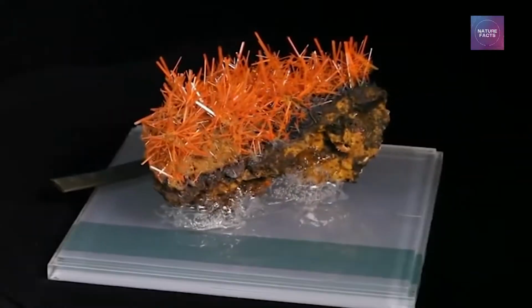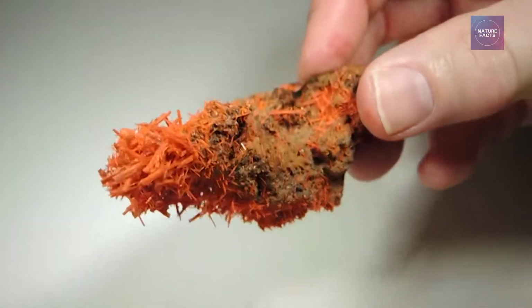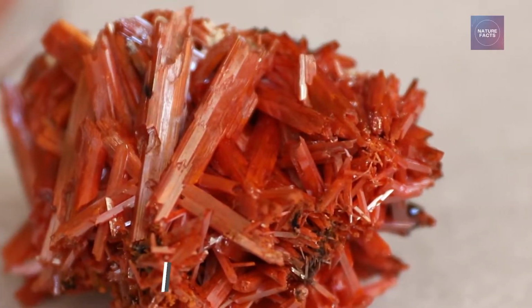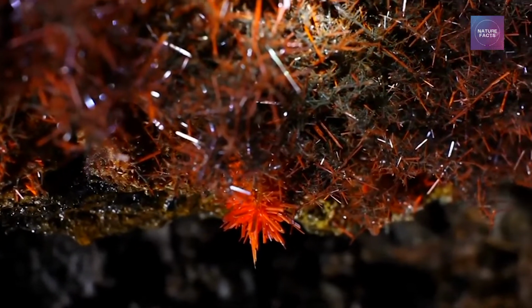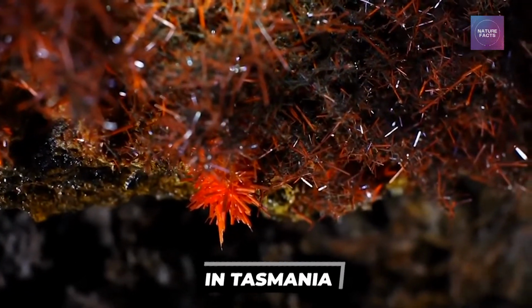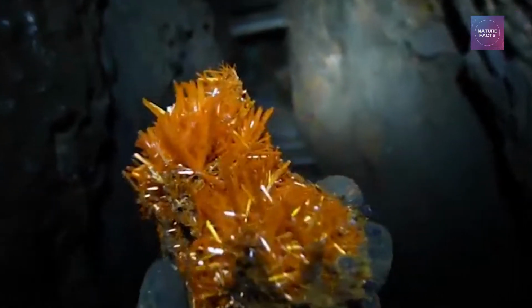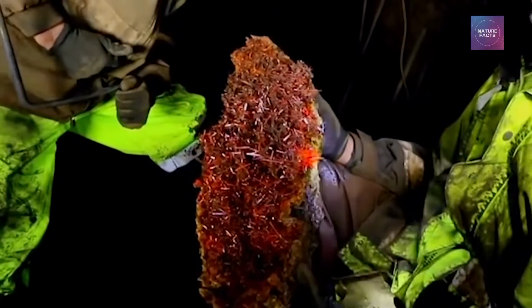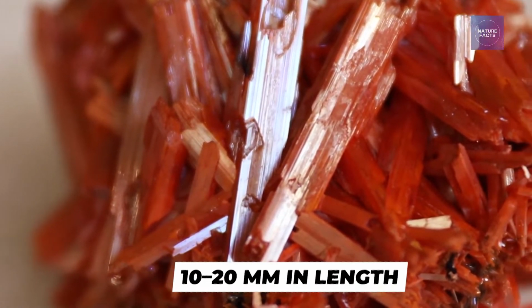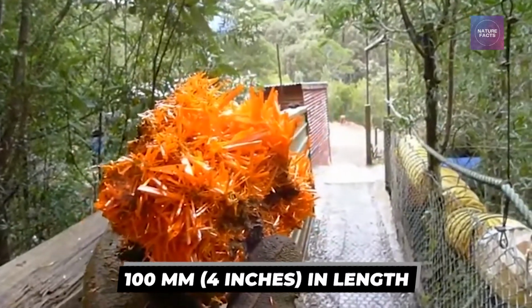Number 9. Crocoite. Crocoite is a mineral composed of lead chromate. Crocoite crystals have a vivid transparent red hue with a Mohs hardness of 2.5 to 3. Crocoite crystals have been discovered at the Mount Dundas Extended Mine in Tasmania and other mines in Australia, Brazil, Germany, and South Africa. They are often found as long, slender prisms with a bright sheen and color, typically measuring 10 to 20 millimeters in length, but occasionally reaching 100 millimeters or 4 inches in length.